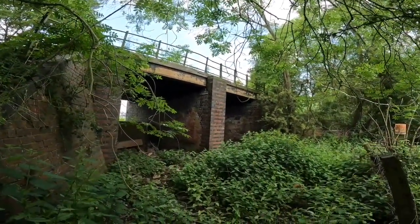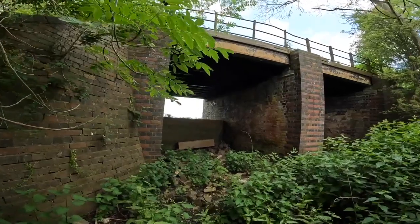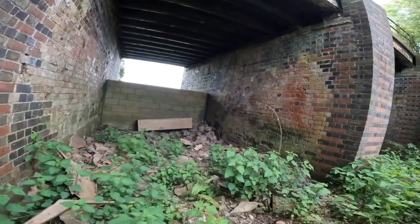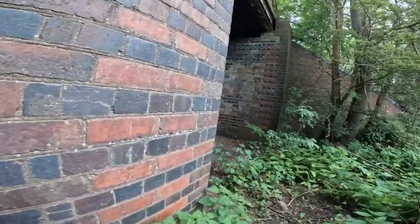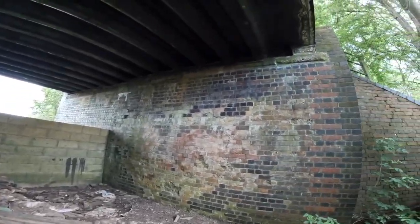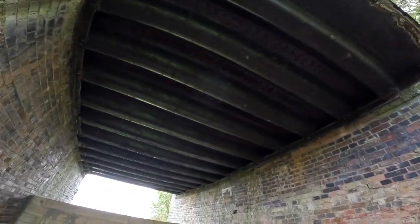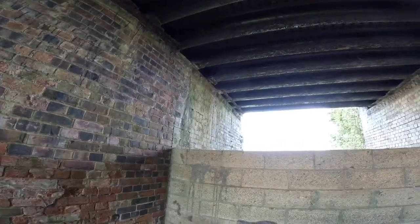So it's a double, I guess you'd call that a double accommodation bridge. Breeze block wall to shut it off. Interesting. Go through this side. I'm guessing this has got a breeze block wall as well. Yeah. Little trough in the corner, and steel deck. That's in good condition. Very carefully climb over what looks to be an old mattress, and look over the wall.